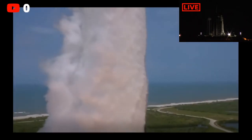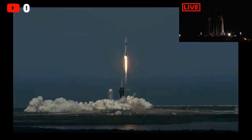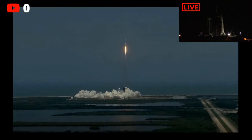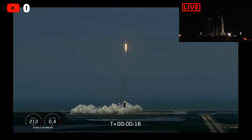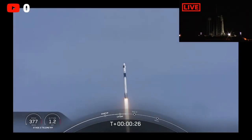Go NASA. Go SpaceX. Godspeed, Bob and Doug. America has launched. One Alpha. So rises a new era of American spaceflight, and with it the ambitions of a new generation continuing the dream. 20 seconds into flight, stage one propulsion is nominal. T plus 30 seconds into this historic mission. Flying crew on board Dragon and Falcon 9, and look at them go.